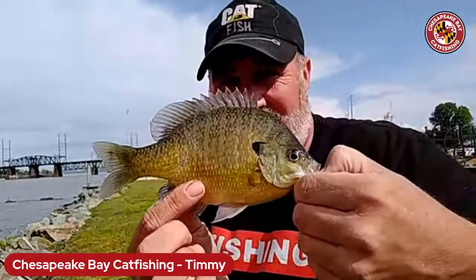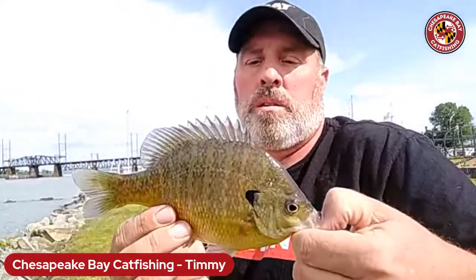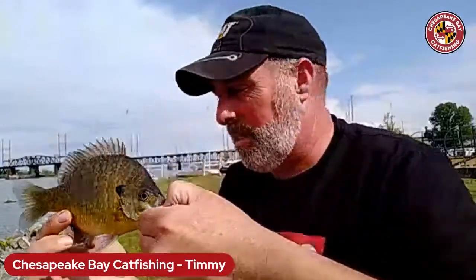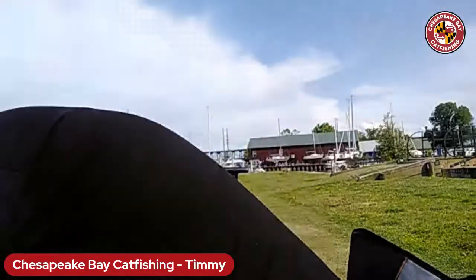Yellow sunfish. Almost looks like a pumpkinseed, but not quite. Ain't that nice? That's a big one. All right, let's put him back. I should keep that for catfish bait. Nah, I got a lot already. I got a whole freezer full of bluegill right now.